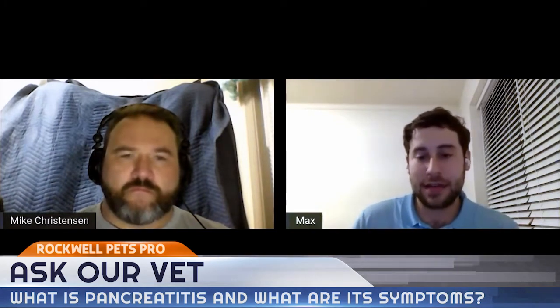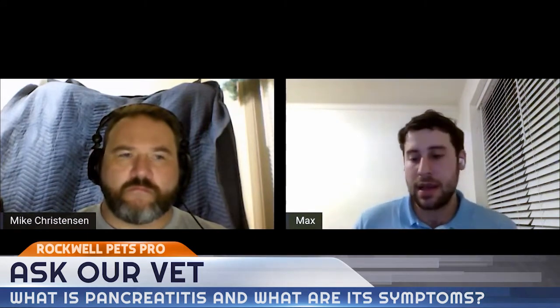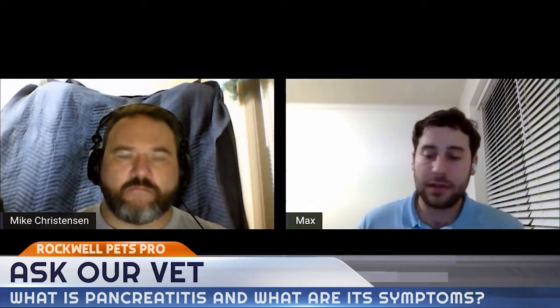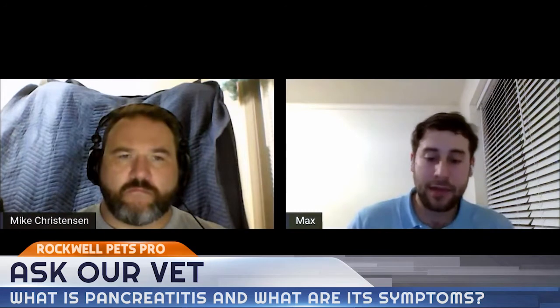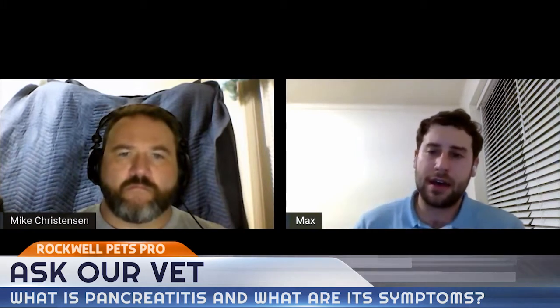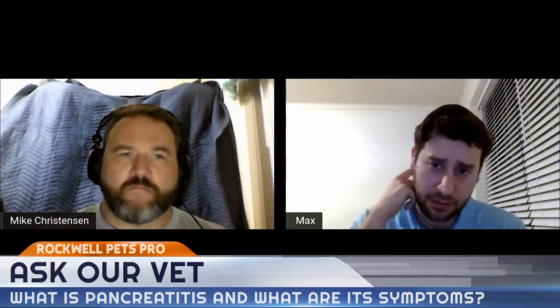Different cells in the different tissue of the pancreas produce enzymes that get released into the intestines to digest carbohydrates and fats. And then there are the hormones. Think of insulin, probably the most famous one, that will be directly released into the bloodstream. That's going to be regulating blood sugar levels. So those are some of the basic major functions of the pancreas.